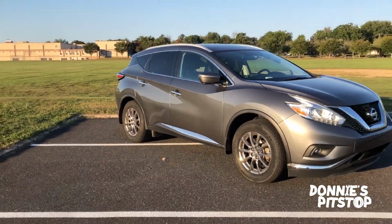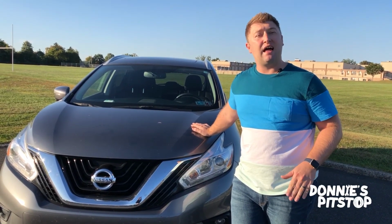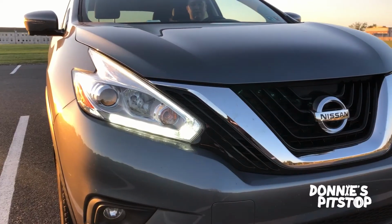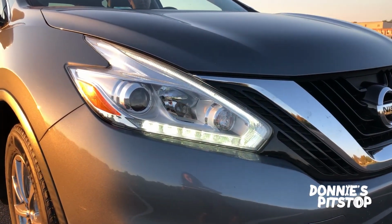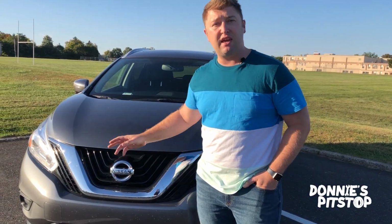Now this car has mostly been my wife's car, but we have used it for a lot of different vacations and it's got a lot of cool features to talk about. Up front we have the LED daytime running lights, which have been really convenient, and the LED fog lights down low. And once we get inside, I'll show you the cameras that are all the way around this vehicle to make it easy to park.